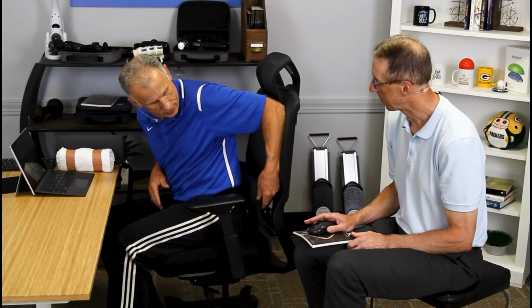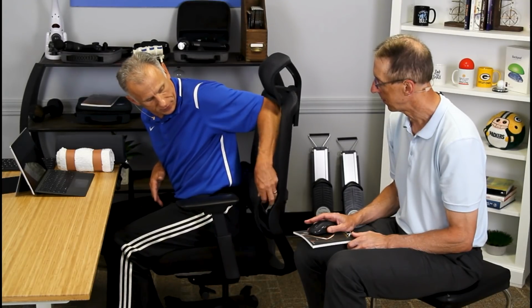So this chair, the Flex-a-Spot ergonomic office chair, actually has one built in. I wonder what that's supposed to mean. I don't know what it means. Anyways, this one has one built in. If you can see it here, it's all black on black, so it's kind of hard to see.